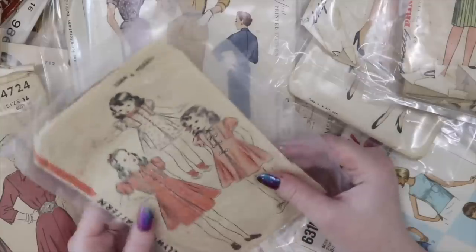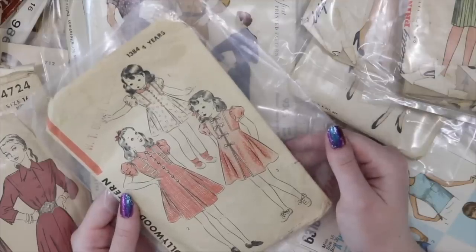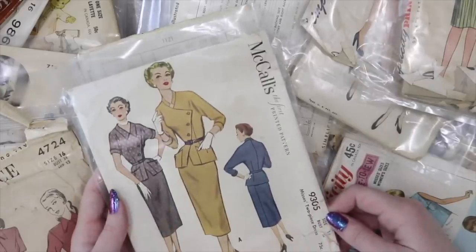I don't know. This one feels like it's been used. It feels weirdly folded, and it's for a 4-year-old. And again, just a dress with inverted pleats and really cute little puffed sleeves. Here we have a 1950s McCall's pattern for a suit.